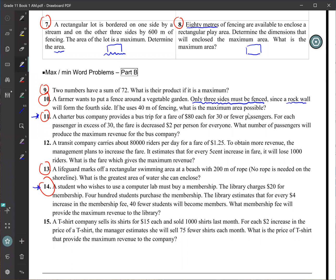Okay, so for number 11, you have $80 if there are 30 people on the bus. But if there are more than 30 people, in excess of 30, then you will start to decrease the price, because more people are coming in. So I can drop the price to save you guys money. Decrease $2 per person for every one extra person. So if they drop the price to $78, then you have 29 people coming in.